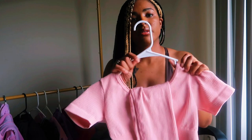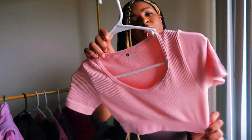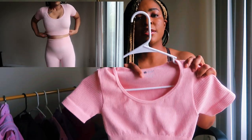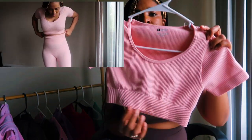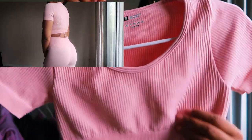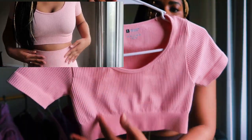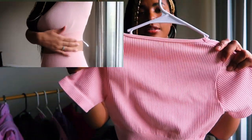Here's another piece. This is just pink, regular pink. It's a two-piece, short sleeve, round neck. It's a little deeper neck than the others. It doesn't have padding. It does have extra material down here. It has lining stripes detail in it. Nothing too crazy, just regular plain.